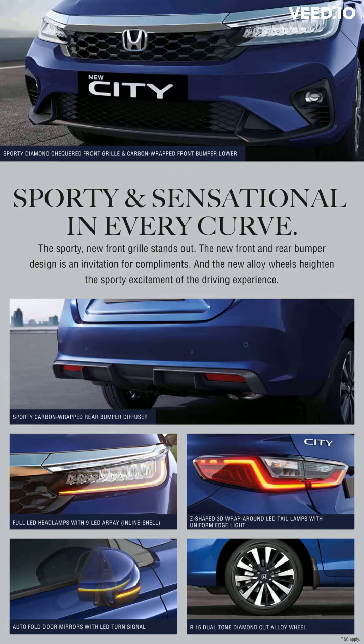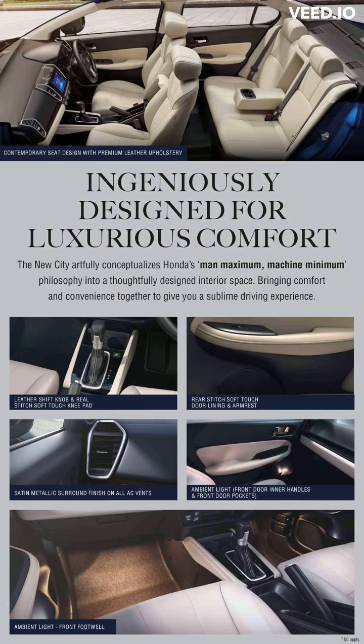Charisma that leads. Looks that excite. Sporty and sensational in every curve. Ingeniously designed for luxurious comfort. A cockpit that makes perfect sense.